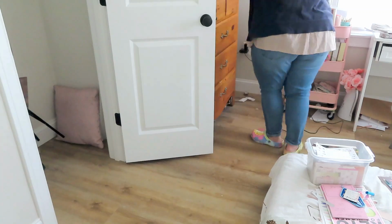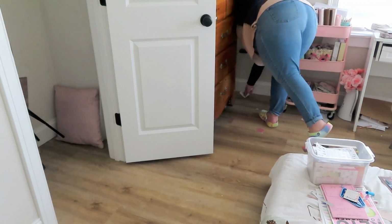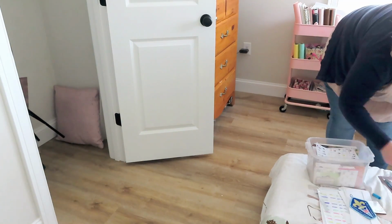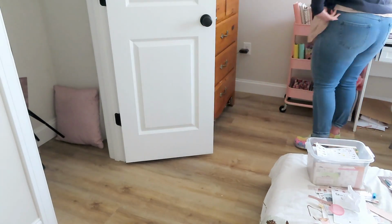I need to get this guest room fixed up. As you can see, the mattress is still on the floor. I don't have a bed frame for it yet. My desk is falling apart. I have had that desk for like, I don't know, 12 or 13 years, but I just didn't know what I wanted to do in this room.